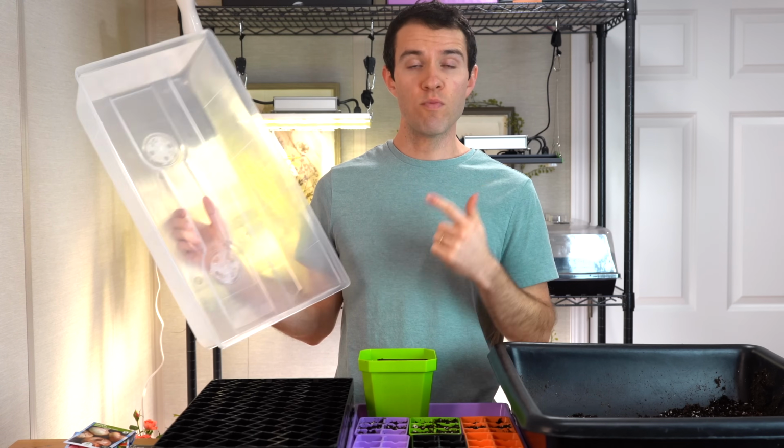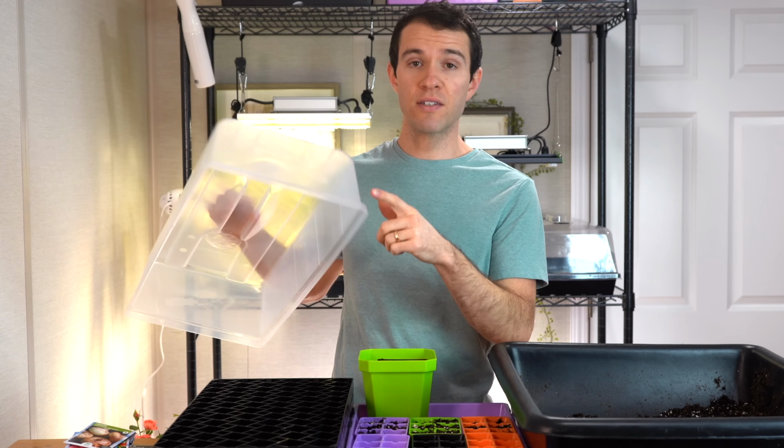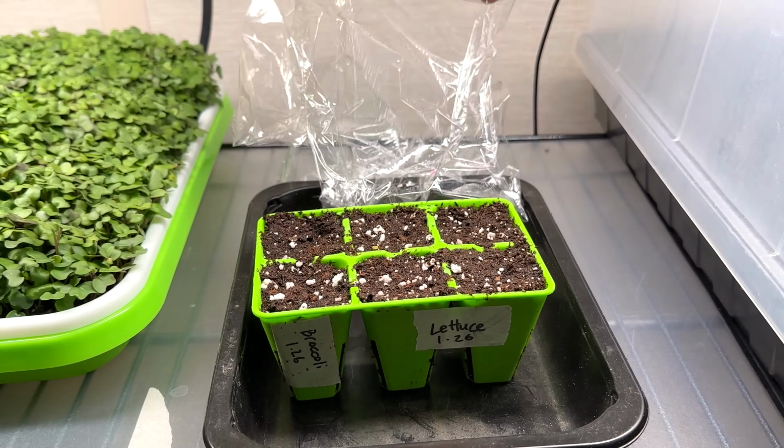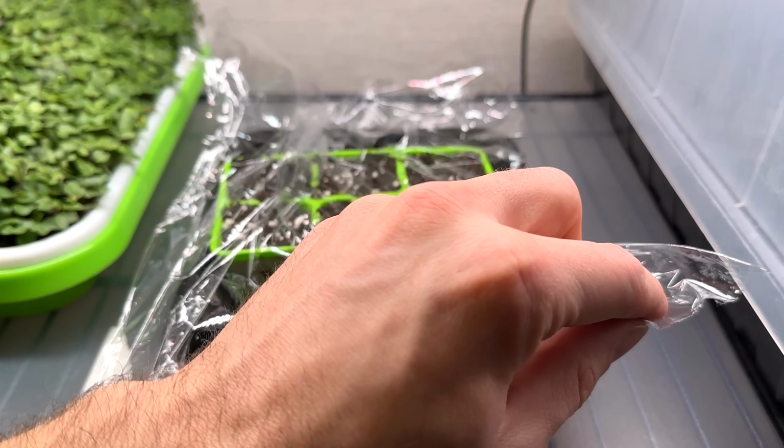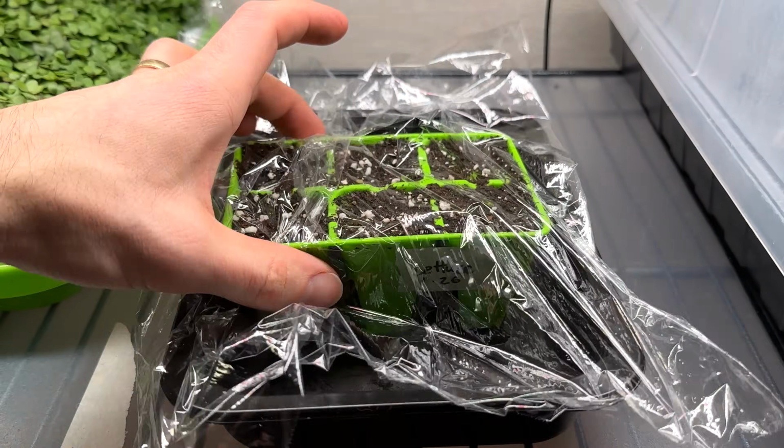You'll also need a humidity dome of some kind. You don't necessarily need to use a proper humidity dome like this one, although it is a lot more convenient. You could just use some plastic wrap to cover up the soil after your seeds are planted, or maybe a plastic tray lid that you have from some leftover food containers.